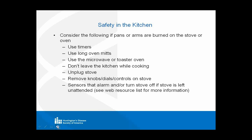And don't leave the kitchen while cooking. This point cannot be emphasized enough. Earlier, Laura mentioned how easily distractible people with Huntington's disease can be. Focus on one thing at a time.